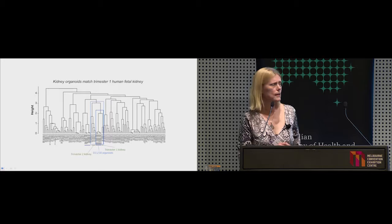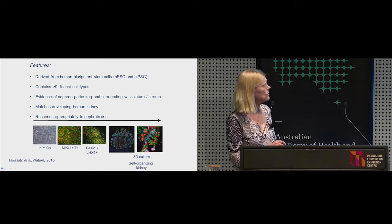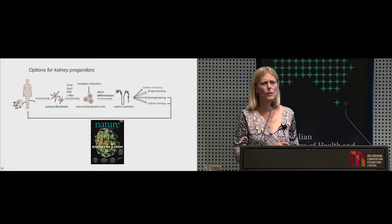So I guess what this paper showed is that you can take pluripotent stem cells, be they embryonic stem cells or induced pluripotent stem cells, and for the first time we could actually walk them through to this very complex self-organising kidney structure. It has more than 9 distinct cell types, has evidence of nephron patterning, it's got surrounding vasculature and stroma, it matches human kidney, and it responds appropriately to nephrotoxins. Now, that was heralded as being a very exciting breakthrough, and we're very pleased to see a pretty picture on the front of Nature. But essentially, if you ask, what am I going to do with this as a clinician, at the moment you're not going to do much, because really we actually just moved from here to here.